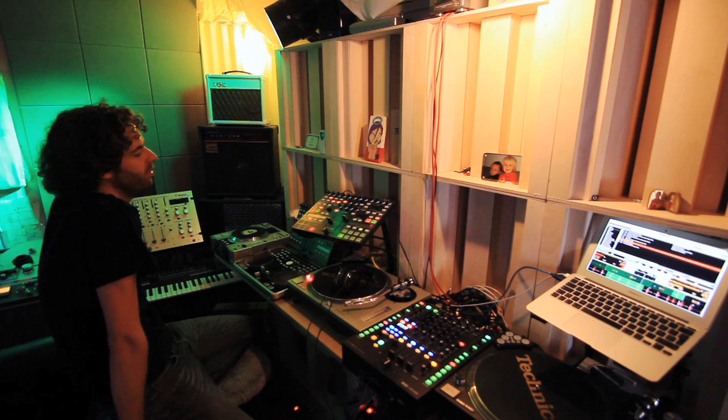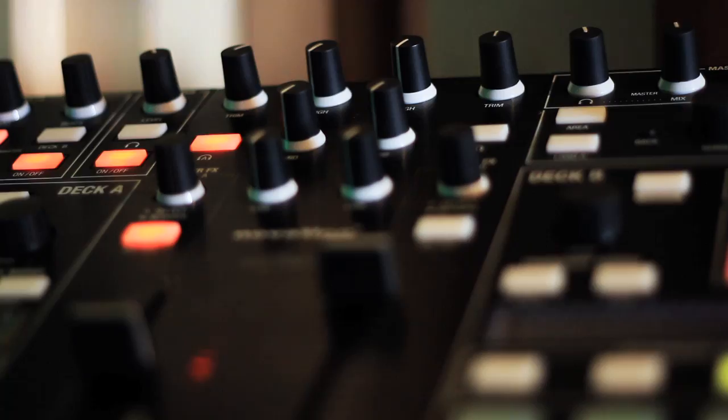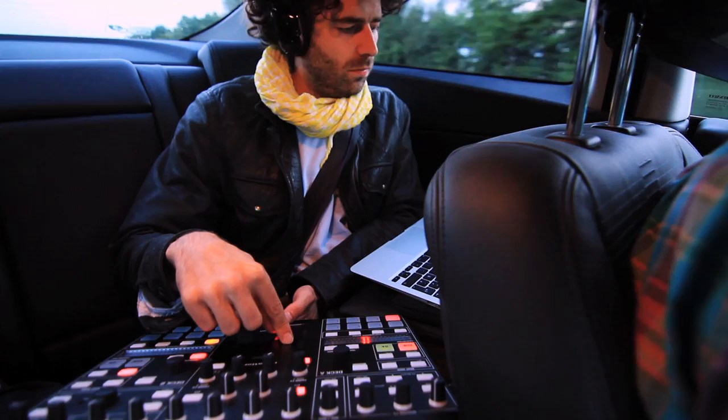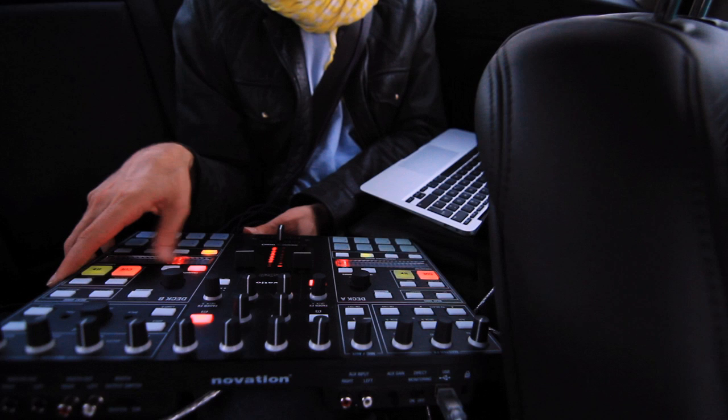What I like about Twitch is that you have everything in one unit. It's lightweight, it's portable, but you're not missing anything. You have a really good sounding mixer. You have the effects if you need them, and you have a perfect control unit. I think for frequent travelers, it's the thing.